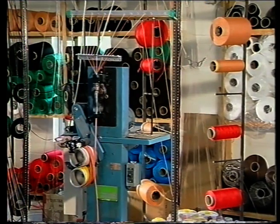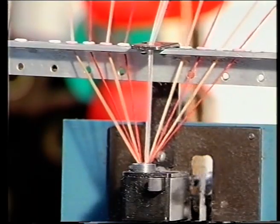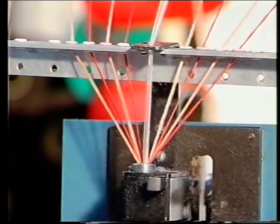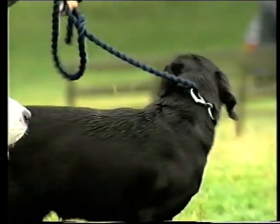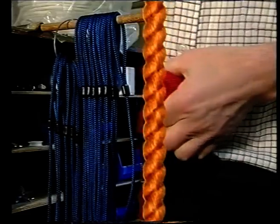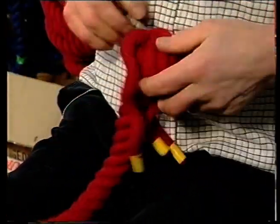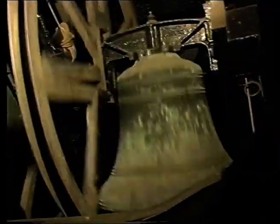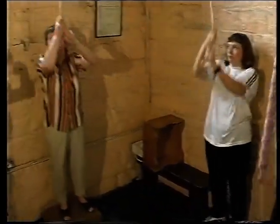This is a different type of braiding machine called a knit braider. The end product has a variety of applications, from clotheslines to dog leads. Indeed, Hawes rope makers produce finished products from their ropes, dog leads being a particularly popular item. Making completed banister ropes requires dexterity and skill in forming the knots. The production of church bell ropes is another interesting process.